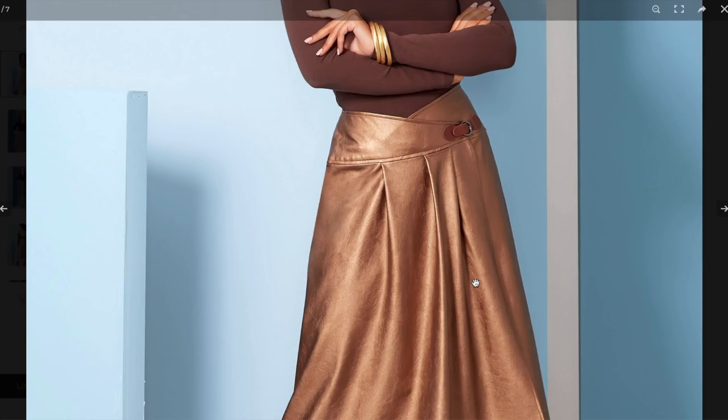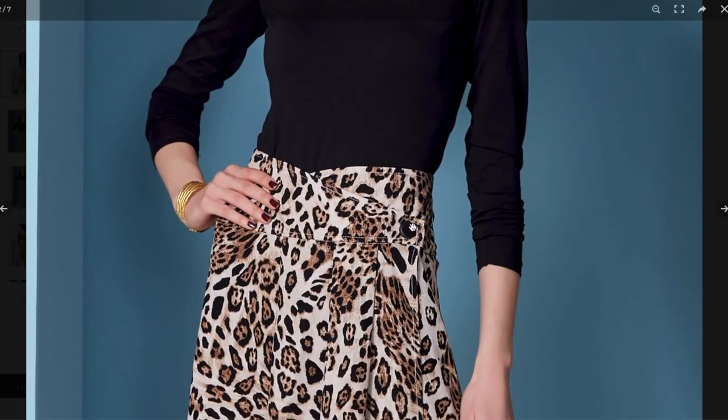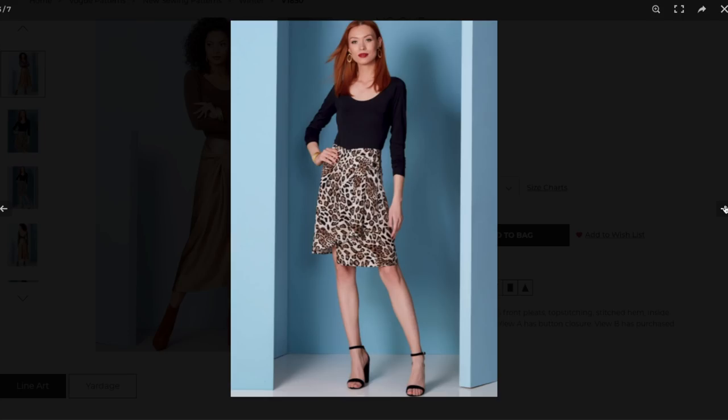I think they used another synthetic leather for this, which is kind of cool that they use a leather clasp with it as well. This one has a button. You can see her hand is on her high hip. And then, of course, because there's an asymmetric thing happening here, it is asymmetric on the bottom too, which is fun.